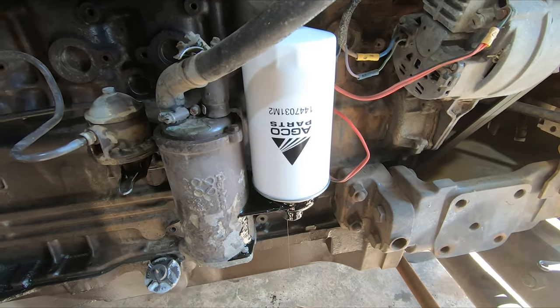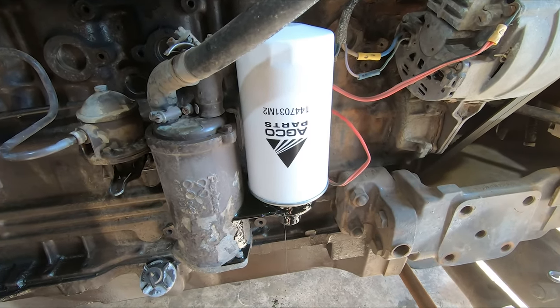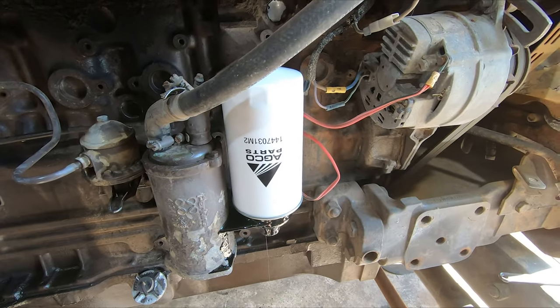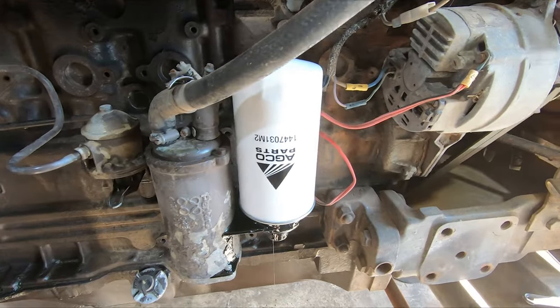With AGCO upside down and facing at us, which makes it look good. Tractors always look better when the branding is out and you can read it. Even though it says AGCO and that's a bit lame. It was better when they used to say Massey Ferguson. Now it's all AGCO. Wow, how exciting. So yeah, I'll give that a quick brake clean off, get rid of all that oil, and then we'll move on to the fuel filters.